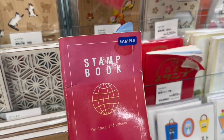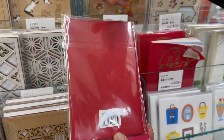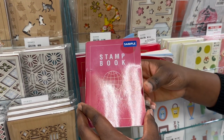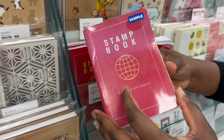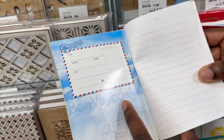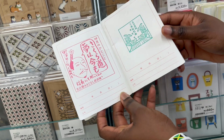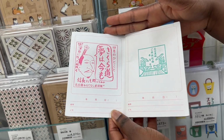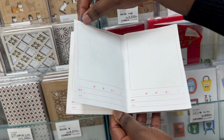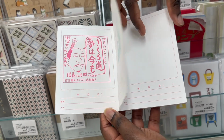So for example, this stamp book specifically is made for travel and leisure. It is designed to look somewhat like a passport, and inside of it you can make little memos to write the date, or write something about where you went, and then you can take stamps that look exactly like these and put them on your page like a stamp in a passport, and keep that when you get back home to remind you of some of the places that you visited while on your trip in Japan.